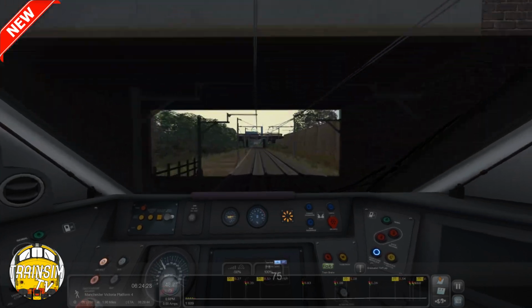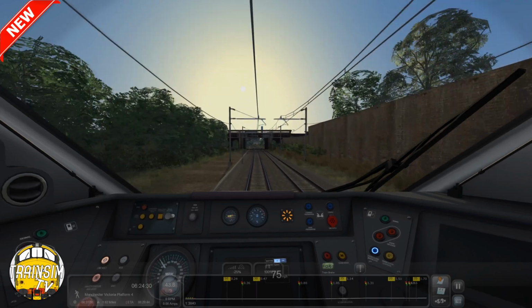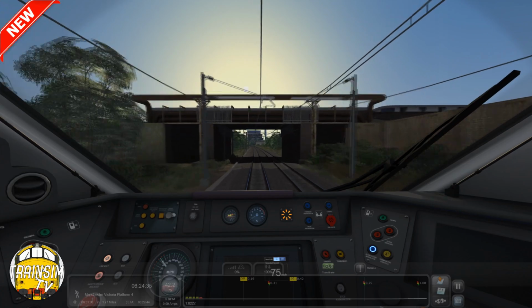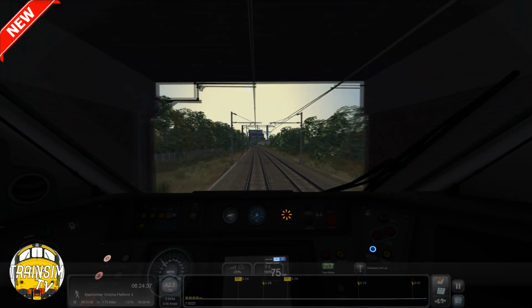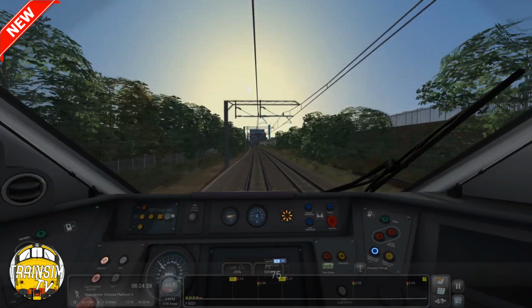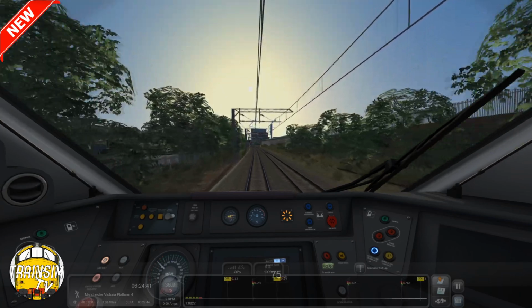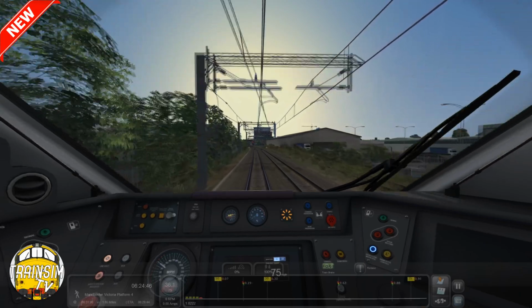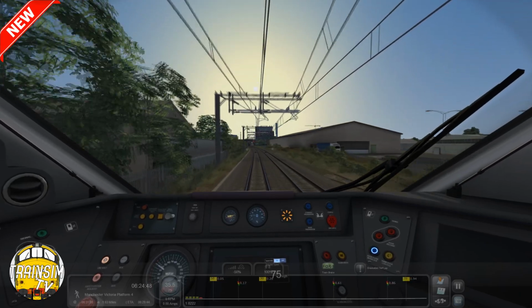Keep down the signal. We did have a single yellow there, so I'm expecting this to be red. We've still got 5 minutes to do 1.7 miles, so we probably will be getting held. Yeah, we are, parts of it.